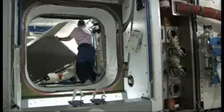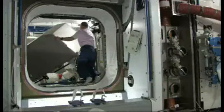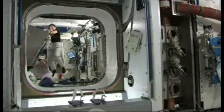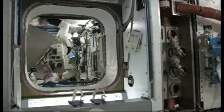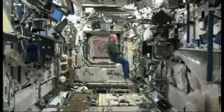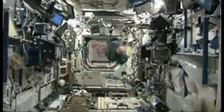And even the body's ability to control itself from a sensory motor standpoint, how your brain controls the actions of your body, has all been developed against a gravity environment. When that goes away, your senses have to be basically reset.